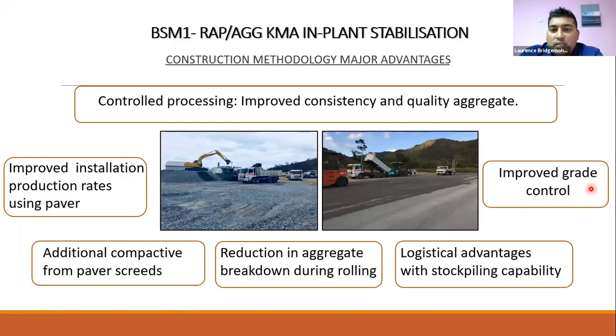So the in-plant stabilization technology method allows for a construction technique which promotes controlled processing and improved consistency for quality aggregates. It allows for improved grade control during pavement laying applications. It allows for improved installation production rates through the use of the asphalt paver. In addition, the use of an asphalt paver with tamping and vibratory screed allows for additional compactive effort from the paver screeds. This allows for a reduction in aggregate breakdown during loading. And there are logistical advantages with the stockpiling capability of in-plant materials.